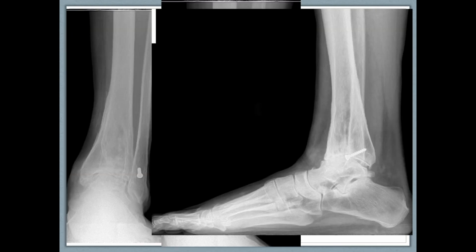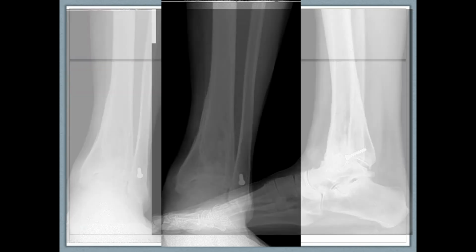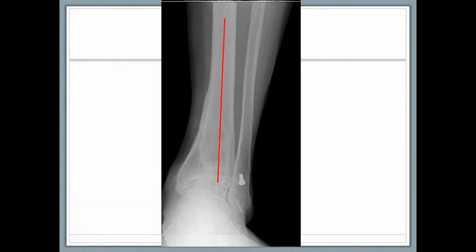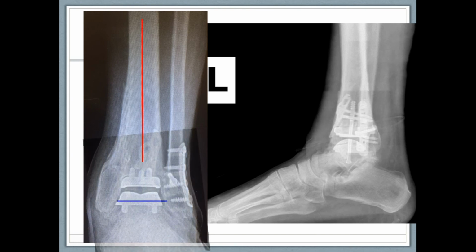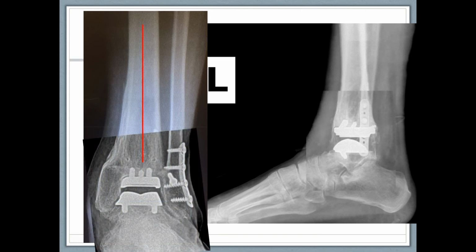Here's one with some malalignment. You can see the angular deformity here where it comes out to the side. We can actually realign it by cutting into the tibia. And then this is a staged procedure, so we realign the long bone of the leg to make it nice and straight. And then we put the ankle replacement in afterwards, after a couple months to allow that to heal.